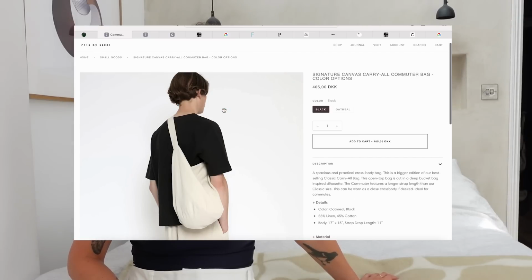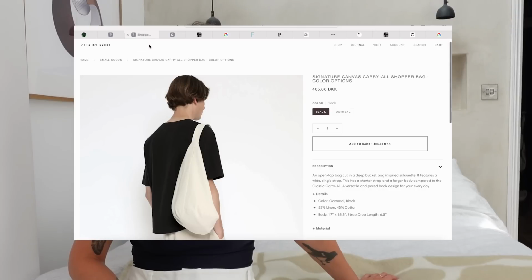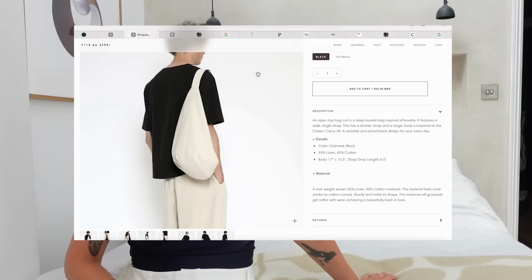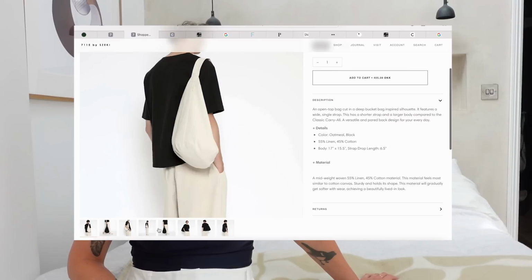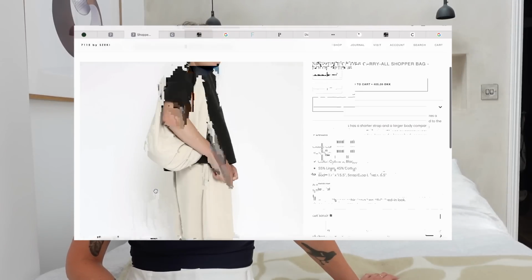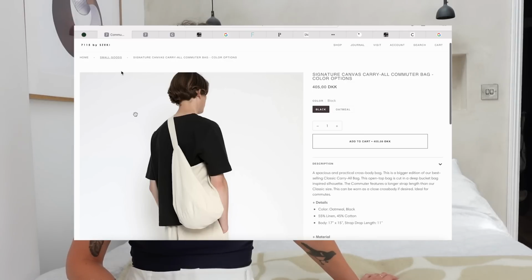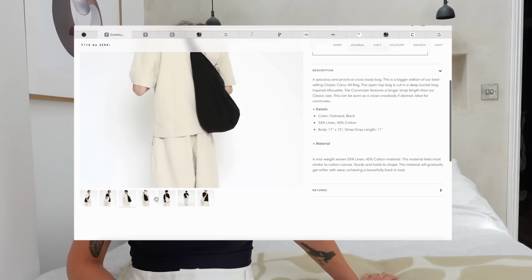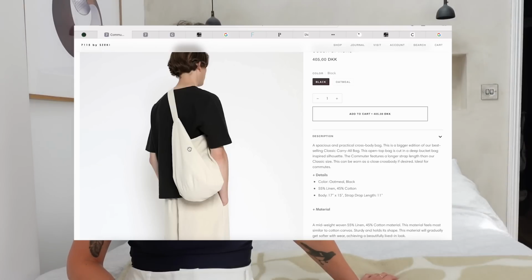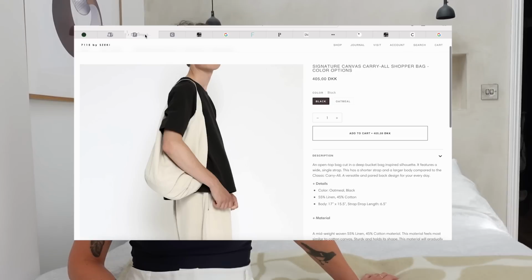Okay, so these are some bags that I discovered from a new brand called 7115 by Szeki, is that pronounced right? This is their Danish website. They are cotton canvas bags. This one's called the All Shopper bag, that can be worn on the shoulder. And then this one is the commuter size that can be worn crossbody. They are available in both cream and black. They look like really good everyday bags that you can just chuck stuff in and not have to really worry about them. They look really comfortable as well.